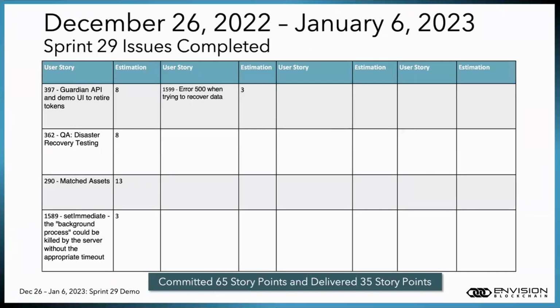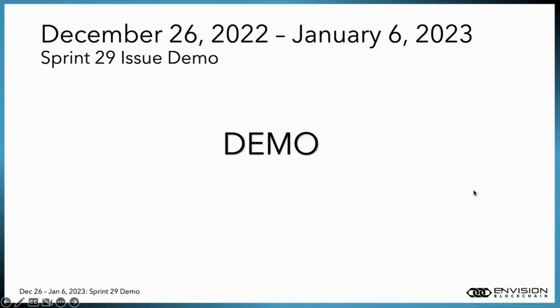Just an overview of what we covered in Sprint 29. So in Sprint 29, we committed to 65 story points and we delivered 32 story points. In these story points, we include 397, which is Guardian API and demo UI to retire tokens, 362 QA disaster recovery testing, 290 matched assets, and some of the bugs which were reported by the community, which includes 1589 and 1599. Now let's look at the demo of Sprint 29.